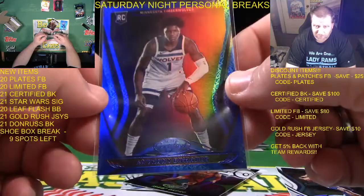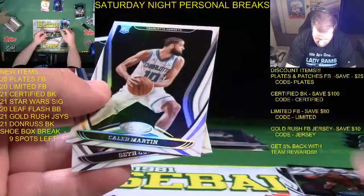What is going on here? This box is absurd. Okoro, Caleb Martin, and Seth Curry.